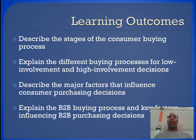individual consumer. Our learning outcomes for the chapter are describe the stages of consumer buying process, right? What stages do you go through? What stages do I go through before we make a purchase? Maybe my stage is a little bit shorter because I get agitated in the grocery store. Maybe you take your time and look for the best deal.